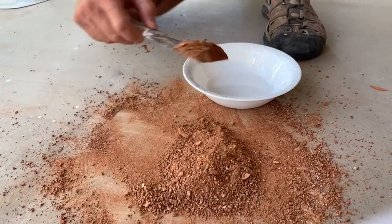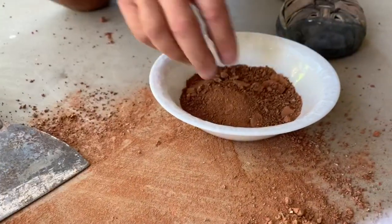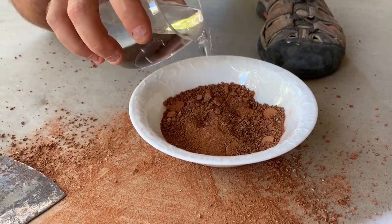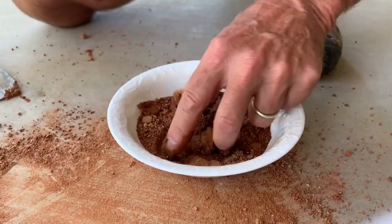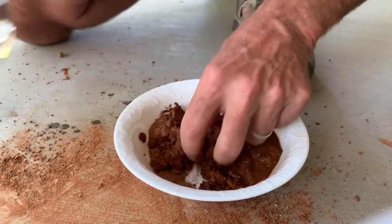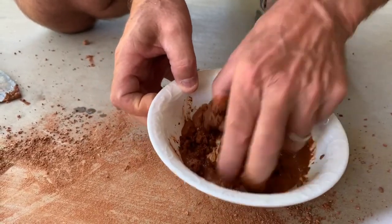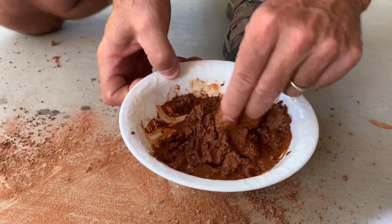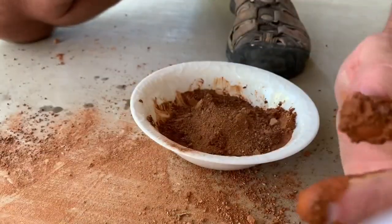Okay, let's add this to the bowl now. See what we got. Add some water. Actually feels pretty good, and I don't feel much in the way of big rocks. I think this is probably pretty close to the consistency of the original recipe.